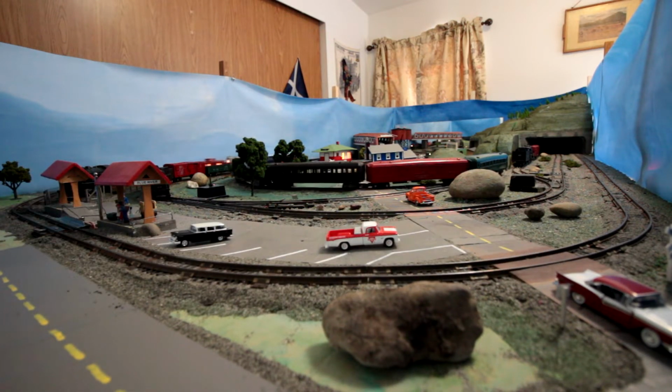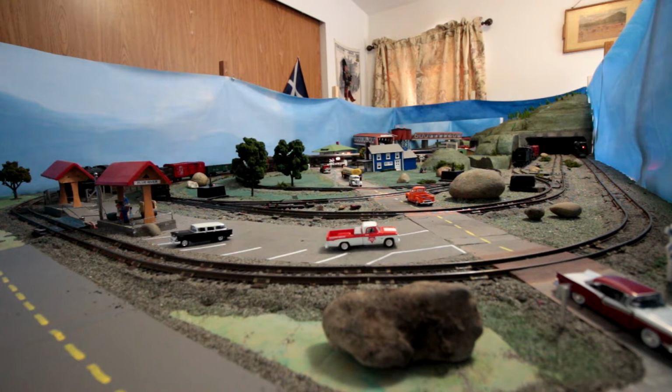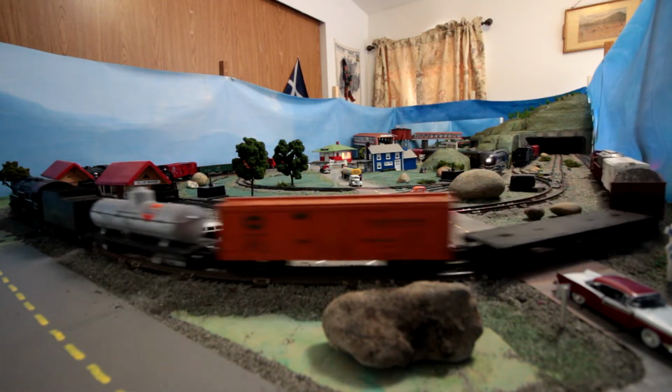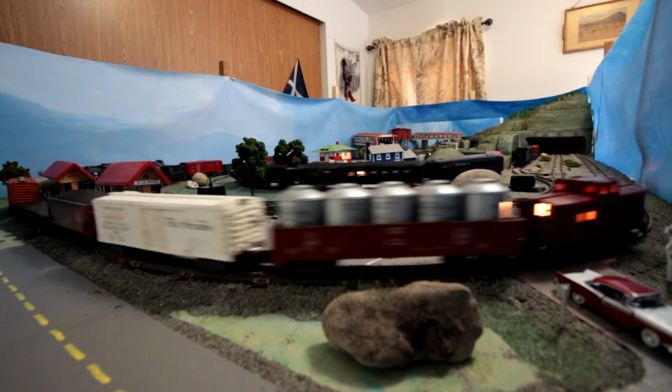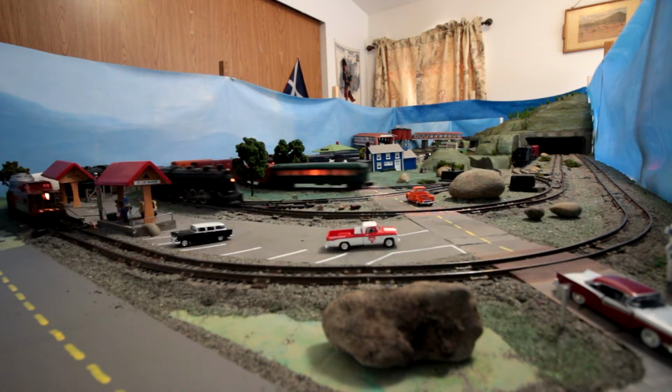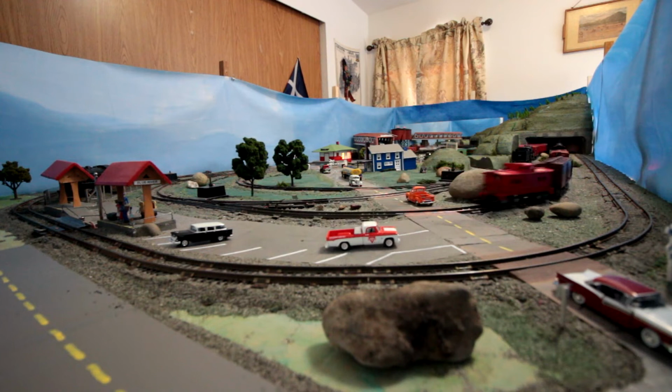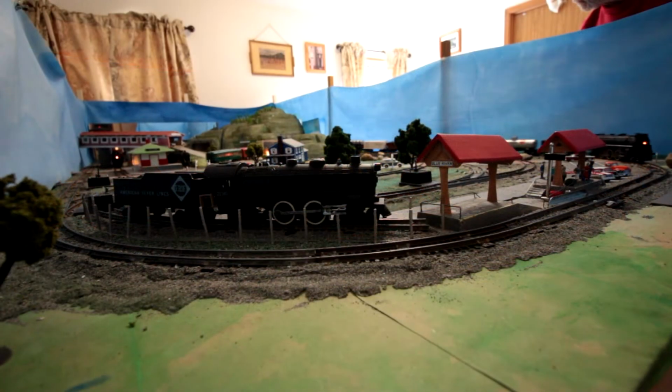To the left here you see Blue River. That's all handmade, both of those buildings, as are all of the roads. The roads are just simply cardboard and boxes most of this stuff was shipped to me in. In fact, both the roofs at Blue River are the corners that were in a packing box.